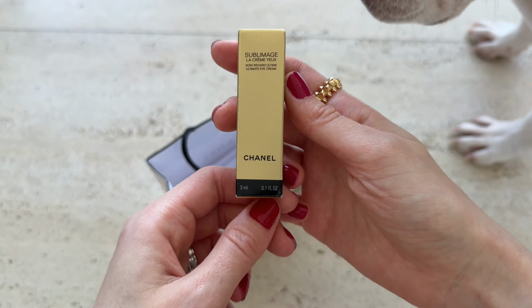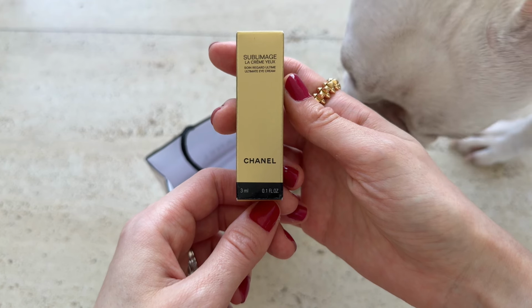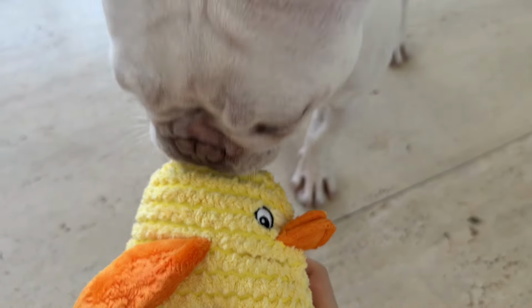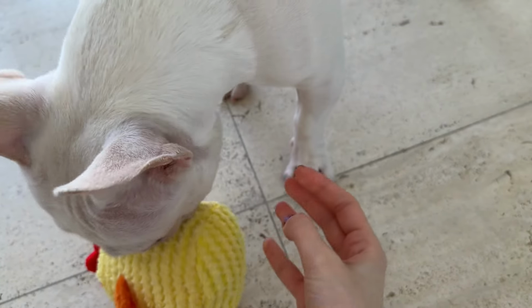I was also given this tester. I tried it on before and my skin responded quite well to it. Maybe I should buy a bottle of it. It's not bad, that's for sure. And the last but not the least is a small gift for my assistant for today. She has been quite patient.